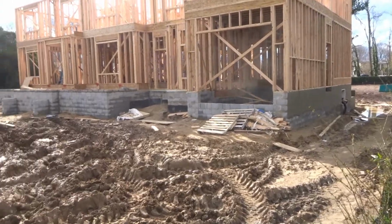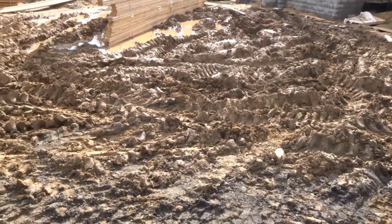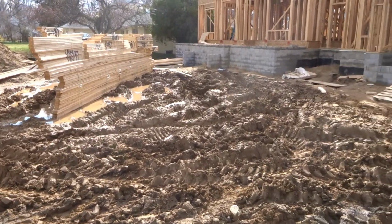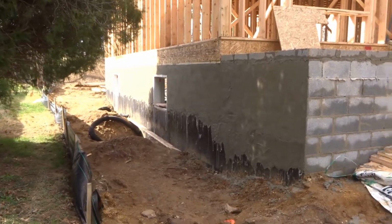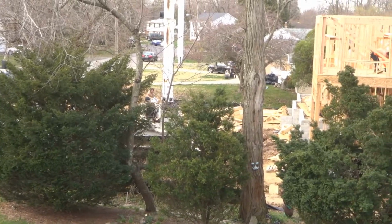I'd walk over there and film a little bit more, but yuck. It really is too muddy and flooded there for me to walk over. And as you can see on this side of the house, they're continuing to put this layer of cement. So they brought in a crane today.